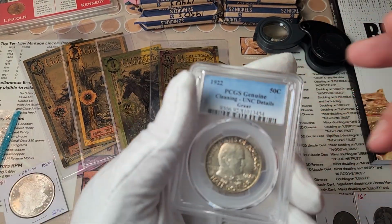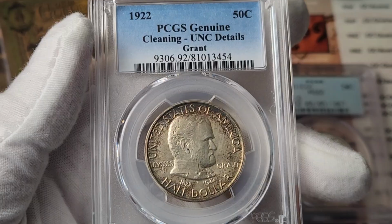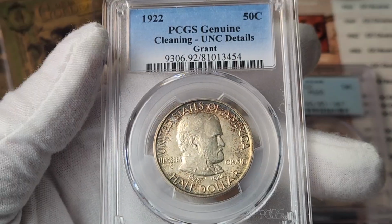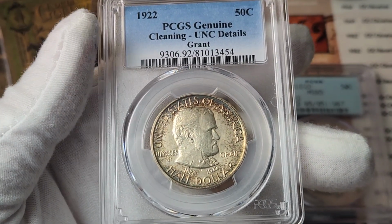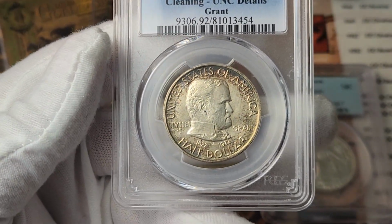The next one I got is this Grant, no star. There's a much more valuable version of this one with a star on it, but this is a no star. You can see that this is an Unc Details coin, and I really didn't mind picking this one up in Unc Details. So they minted 95,000 or so of these. They melted about 28,000. So your net's somewhere around 67,000. So there's a fair number of these.